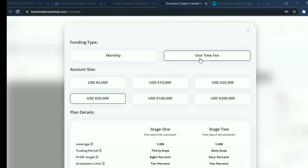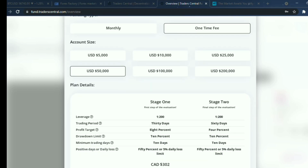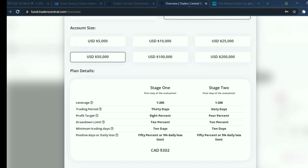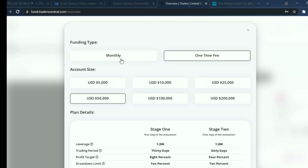While the one-time fee is where you go through evaluation, you just pay a one-time fee, then you pass stage 1, which is the challenge, and also stage 2, which is the verification. So when you pass, they're going to refund your money back to you, then you'll be able to work with their capital. And in this case, they are going to be giving you an 85% profit split, which is also amazing. So let's talk about the monthly.